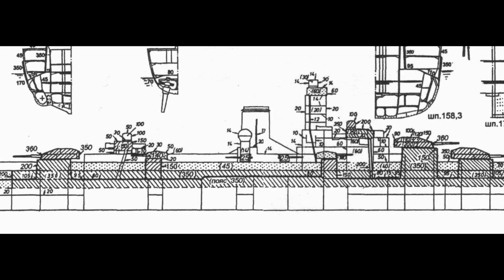The rear walls of the turrets were unusually thick, 350 mm, for better balancing. The side walls, 180 to 220 mm. Different sources give different figures. The front part, 360 mm, and the roof, up to 180 mm. The thickness of the barbets varied from 350 to 200 mm.